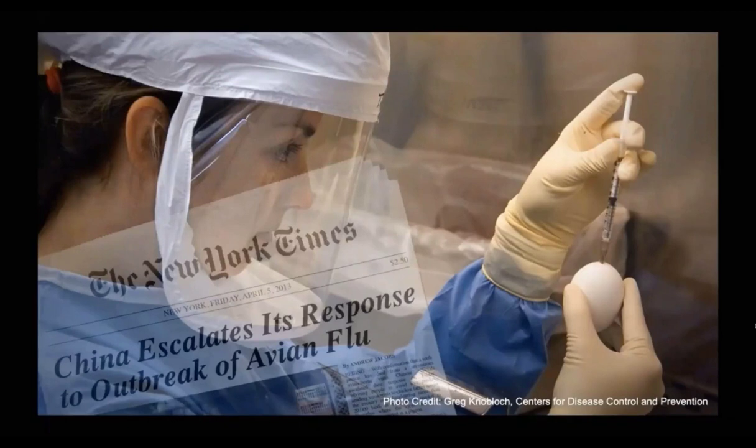A team of Chinese scientists isolated the virus, sequenced the DNA, and then posted the DNA sequence on the internet. At the request of the US government, we downloaded the DNA sequence of the virus and synthesized the DNA in less than 12 hours on the BioXP. And with our partner, we quickly started turning that DNA into a flu vaccine.